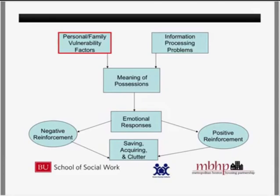You also may notice from folks that you work with who have hoarding that they have information processing issues. So they have trouble making decisions. They struggle with issues around attention, or inattention. And again, 27, 28% of folks have actual ADHD. Folks have a really hard time with problem solving and categorization.